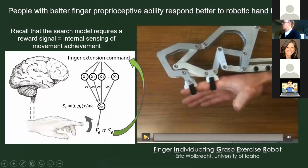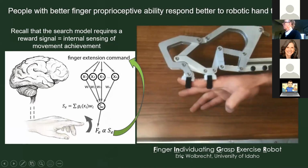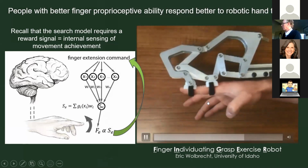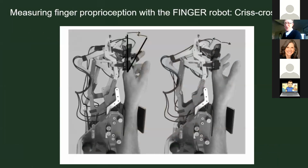Okay, so what about this proprioception? So this signal going back here, you need it. So working with Eric Wolbrecht, we designed this robot for measuring finger flexion and extension. Amazingly, there was no good finger proprioception test. Clinicians just say, close your eyes, and they move your finger up and down. We didn't like that. So what we do with this finger robot is we slowly move the fingers past each other. The patient can't see their fingers, and they have to push a button when they believe the fingers are overlapping.